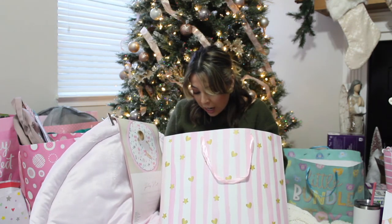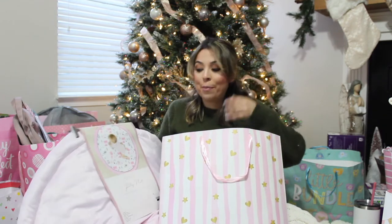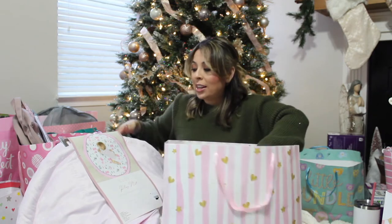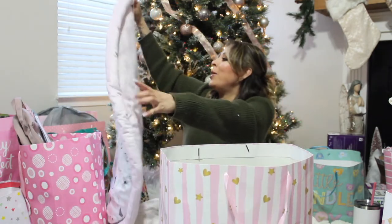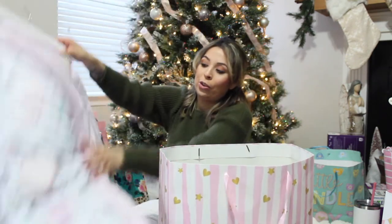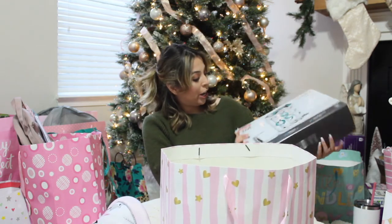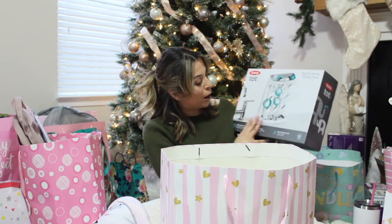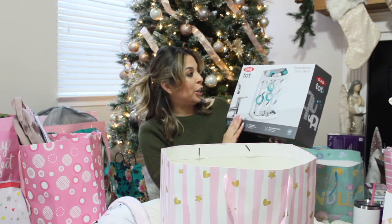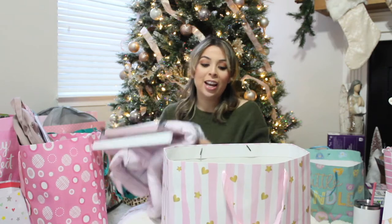Okay, so this one is from Krista. Thank you so much, Krista, for coming and sharing this special day with us. This is adorable. She has a little play mat. So thoughtful, so cute. I love it. And then she also got us this drying rack over here for her bottles and stuff. This is really cute. Love, love, love this. Super thoughtful. Thank you, Krista. And Krista actually also got us one of the NutriBullets, which we ended up exchanging.